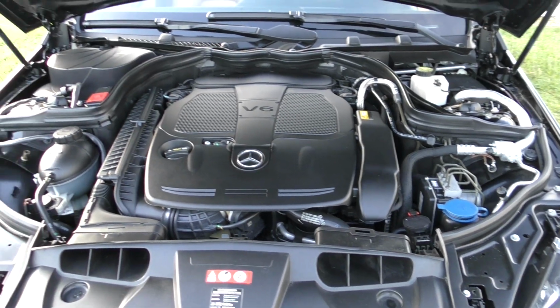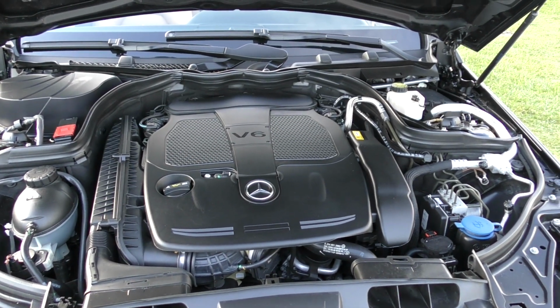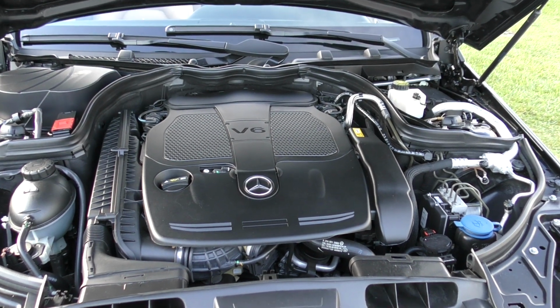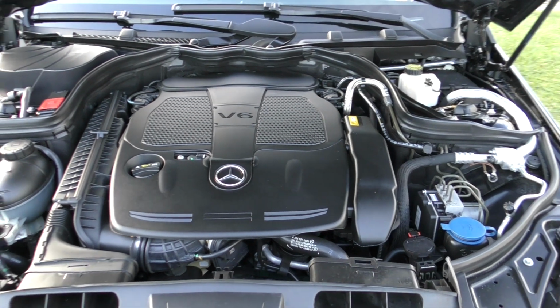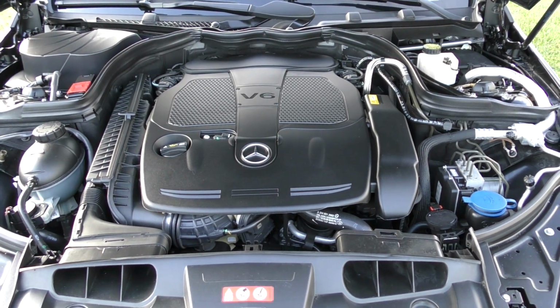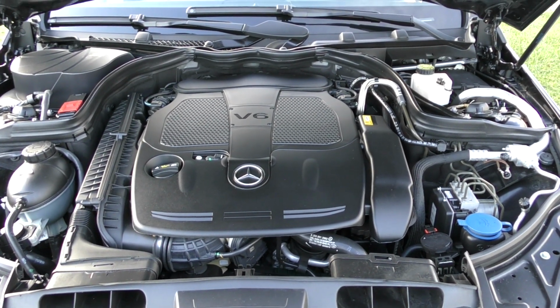The only complaint I have about the direct injection is it's kind of a ticky fuel system that with the hood up, you can hear. It's sort of a tick, tick, tick, tick, tick. All these DI cars do it. You know, it's fine. When you're in the car, hood down, you'll never hear any of it.